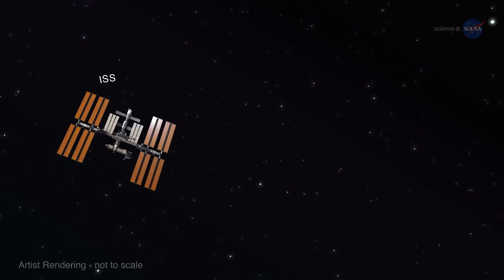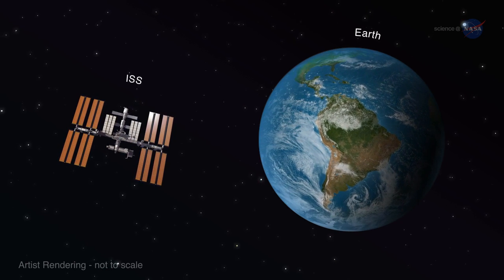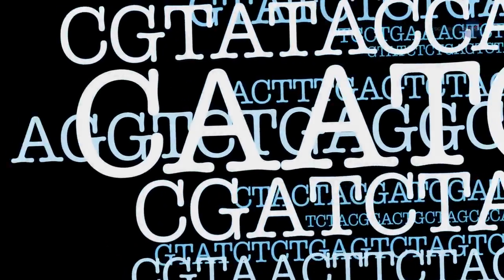Burton says the space station and Earth are on opposite ends of a gravity continuum. "So if the device works on Earth and in microgravity, then it should work in any environment in between, like an asteroid or Mars." Let the sequencing begin.